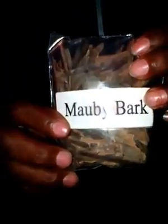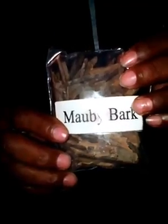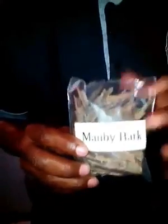And then the last one we're going to talk about that we have in Grenada is mobi. Mobi is a very bitter herb, but it also helps to keep the digestive system well and keep the sugar levels normal. Because bitters work on increasing your digestive juices, and the sour herbs help with the liver function, or if you have a congestive liver.